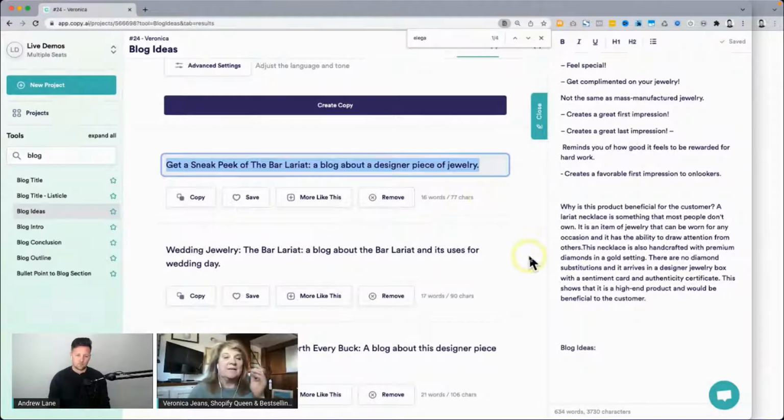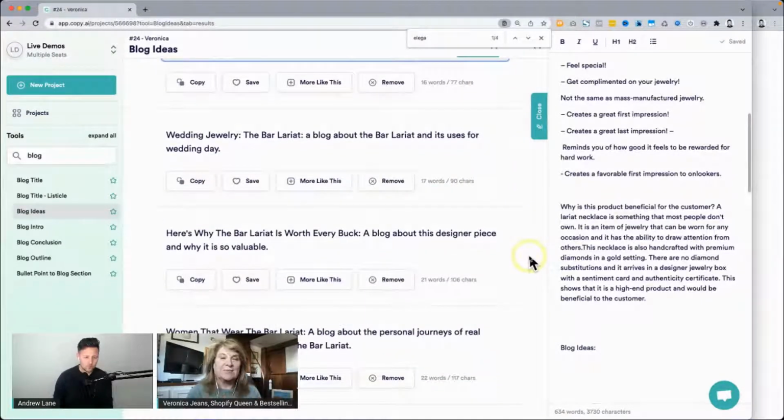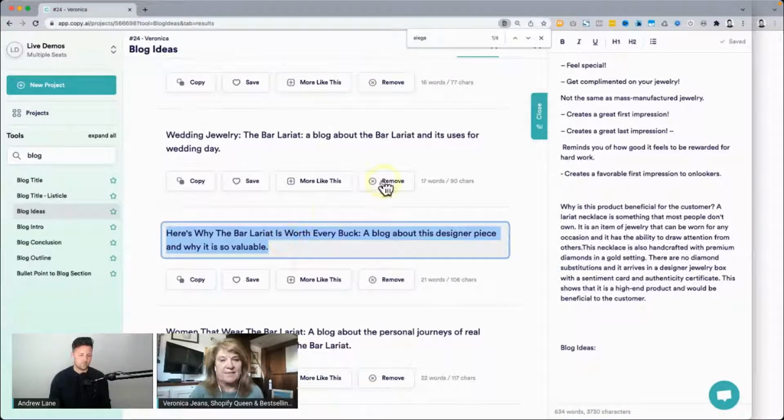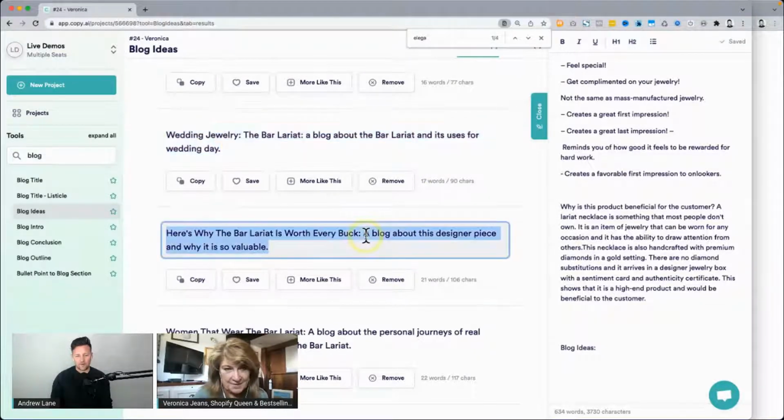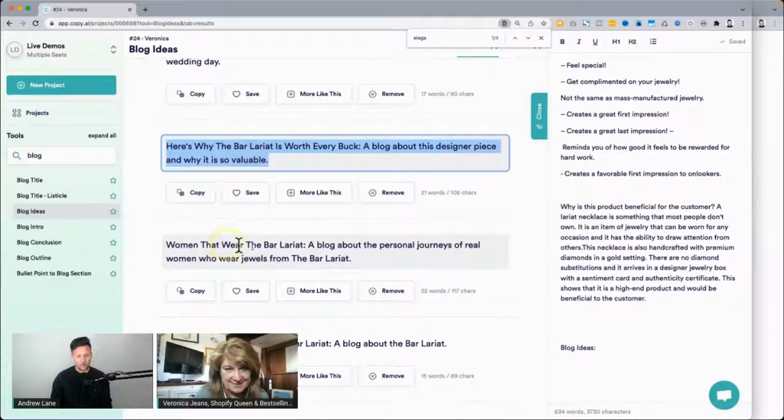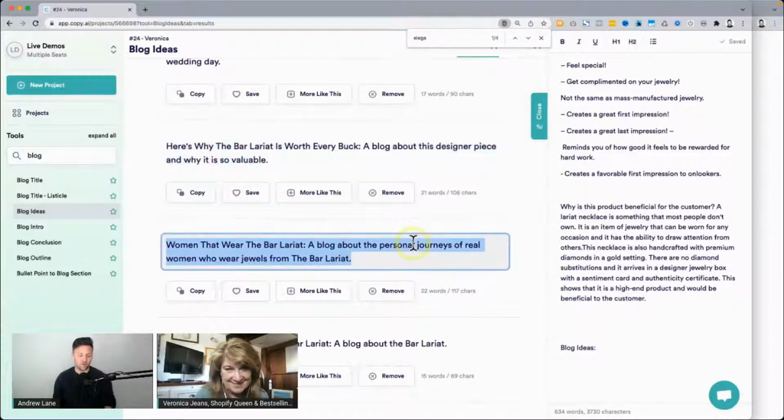This jewelry, and how would you wear it? And explaining about the diamonds. So you can have a whole blog just writing about this piece of jewelry. Yeah, it's uses for wedding day. Why it's worth every buck. Women that wear the blog about personal journeys of real women. Wow, that would be fascinating, like showcasing your customers.